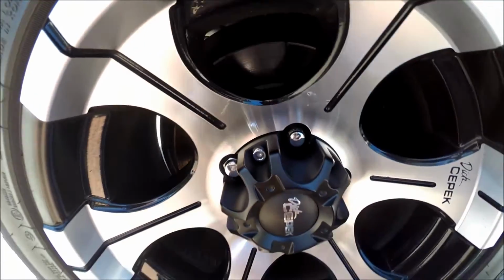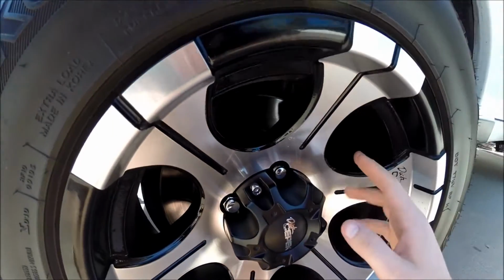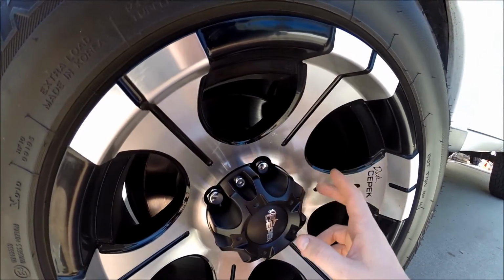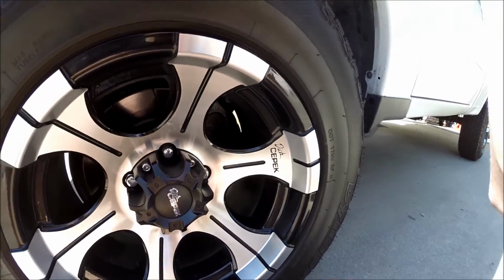I've heard some negative reviews here and there about these, but I have Raybestos ceramic brake pads in here, and these things stop me on a dime, because most of the braking is done up front.